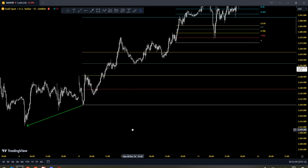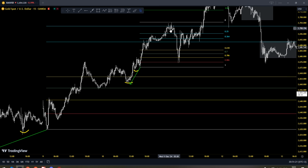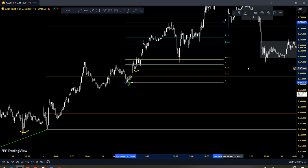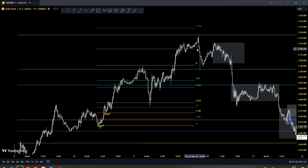What is the similarity in those places? We have the first one and the second one, and we have the first one and the second one, exactly the same thing, because the price was already doing the same thing previously. So now if you look at that Fibonacci, you get stopped out, but if you look at the whole structure movement, you get a good entry here and take profit 3 hit.